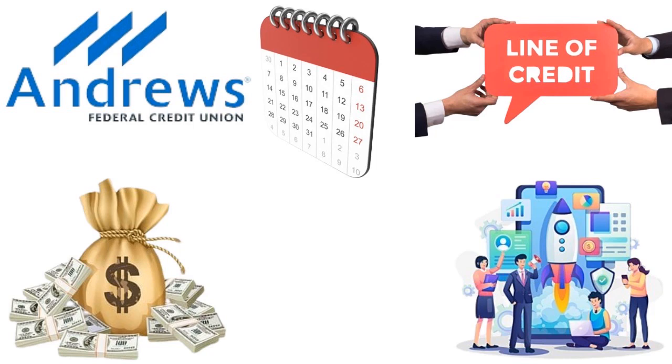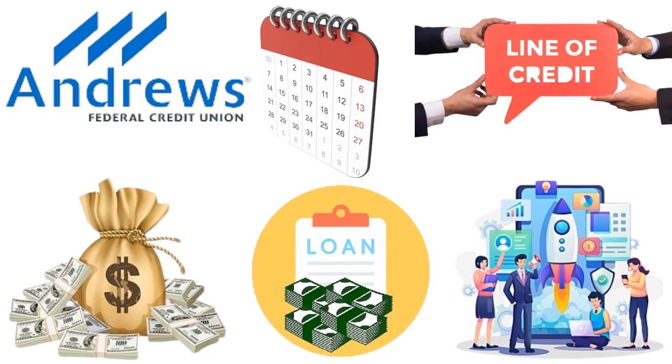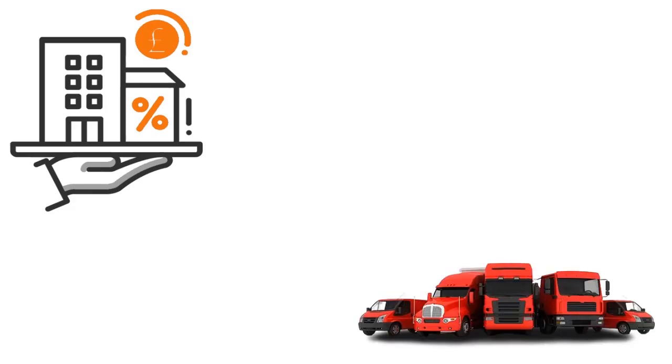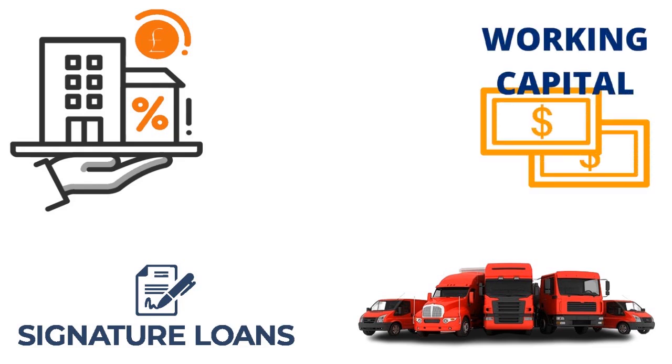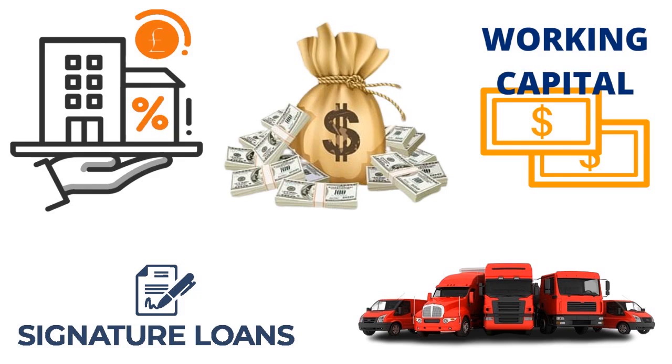And one thing I want to say besides the business line of credit is if your startup wanted to have a loan, like instead of a business line of credit, you are more interested in a business loan, Andrews does have good options. For instance, you have commercial mortgages, commercial vehicle loans, and what they call business signature loans. Business signature loans are kind of similar to working capital loans because you can borrow up to $75,000 for your business needs. And here you have attractive business loan rates that hold down interest charges for your company in the long run, but also in the short run. So this is really good.